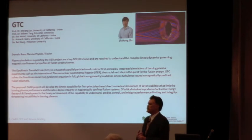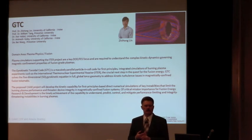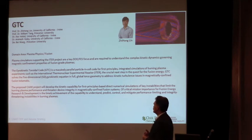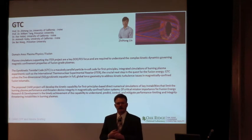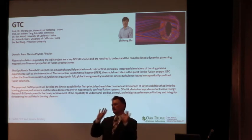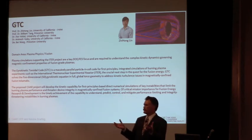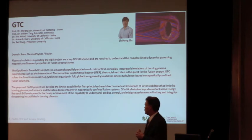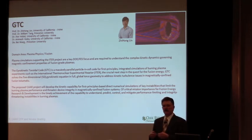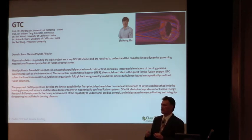The next one is GTC. This is a plasma fusion, plasma physics code. Zihong Lin from the University of California at Irvine is the PI on this project. This is a project looking at plasmas in a magnetically confined area. And he is particularly interested in looking at the stability of the plasma within such an environment. This is a code that already has been working very well on our GPUs, and so this is a very good candidate for Summit.